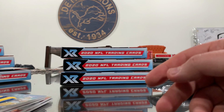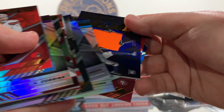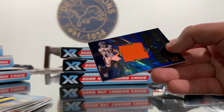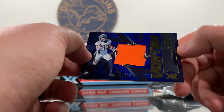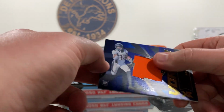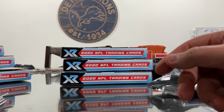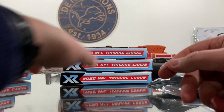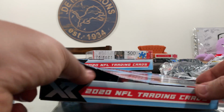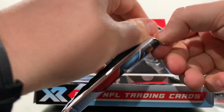It looks like we got everything, that was just confirming really quick. Oh, here's another one. Let me go ahead and pull this. We don't want to show James Morgan. Unfortunately, sorry if you're watching, James. This is KJ Hamler, 10 out of 49 patch. Yeah, so I would say so far those boxes we've done pretty good. I think we are missing one auto, which we will go through and confirm in 1 minute. Halfway through, Box Break Friday has been fire. All right, pack number 1, box number 4.